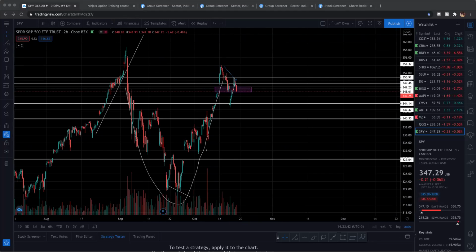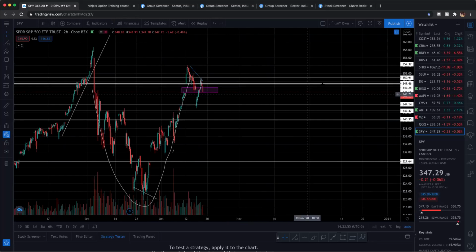So how do you determine the demand zone there? It's basically if there's any gap in the trading volume. If you have the volume profile bars, which I don't have here, in TradingView, you can see that more trading happened at this point, like many people are holding the shares at that point.